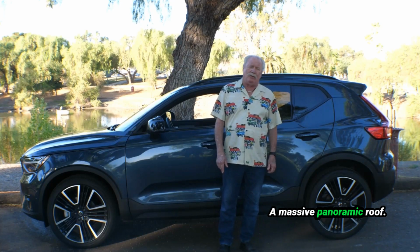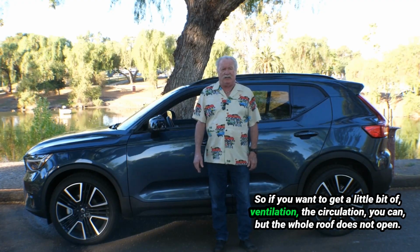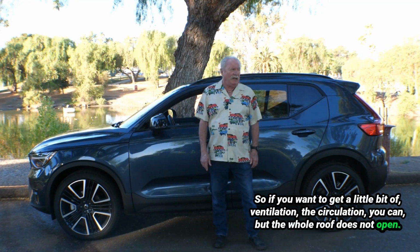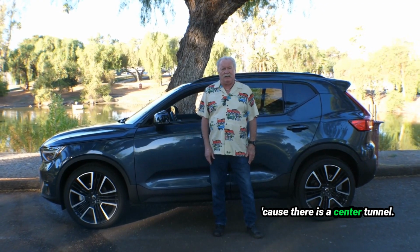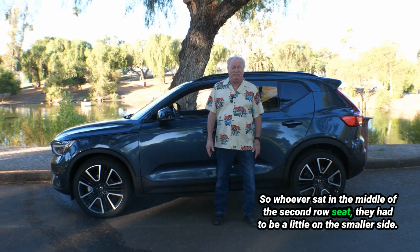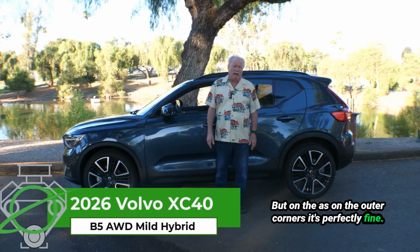Massive panoramic roof. The only portion that opens is the front section, so if you want a little bit of ventilation, circulation, you can, but the whole roof does not open. It is a 5-seater. You can put 5 people in it, 4 comfortably, because there is a center tunnel. So whoever sat in the middle of the second row seat had to be a little on the smaller side. But on the outer corners, it's perfectly fine.